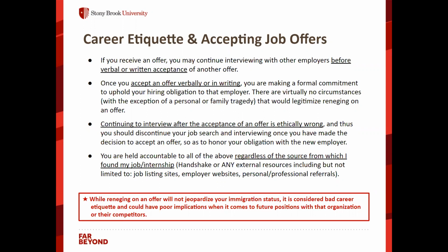Once you accept an offer, either verbally or in writing, you're really making a formal commitment to that employer. So you should be upholding that commitment. There are really no reasons, except for personal or family tragedy or things like that, that you should take back your acceptance of an offer. It's really just unacceptable in the US workforce. So you want to be sure, if you're accepting an offer from an employer, that you're actually going to be working for them.